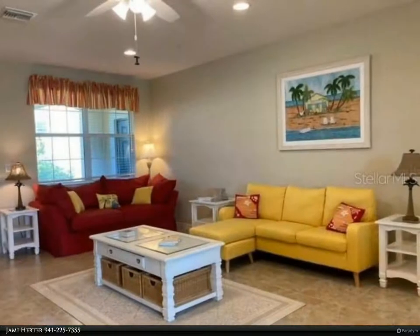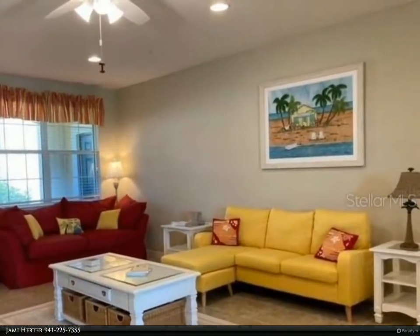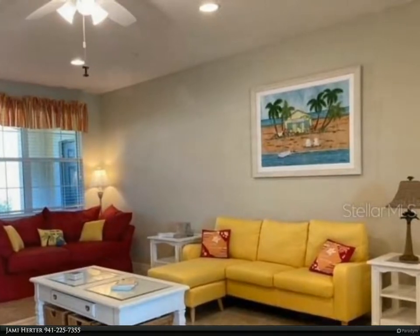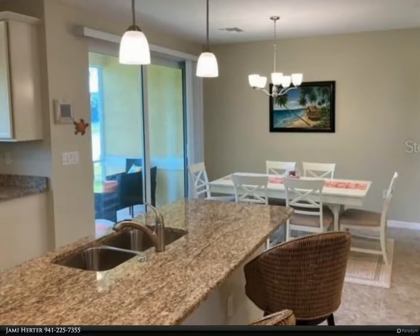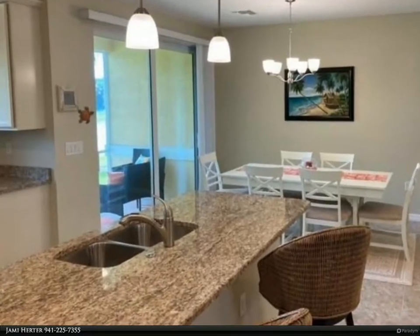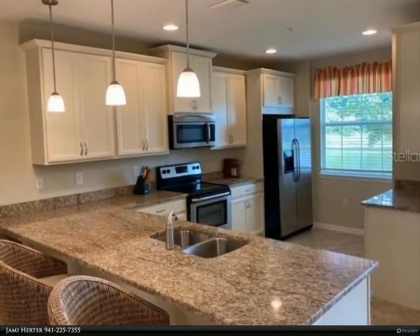Custom ceiling fans. Large laundry room complete with washer and dryer. Window blinds. Screened in lanai with lake and fountain view. This home is loaded, granite countertops and stainless appliances, kitchen with 42 painted silk cabinets in the kitchen.